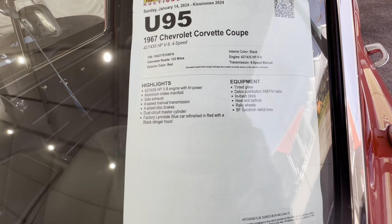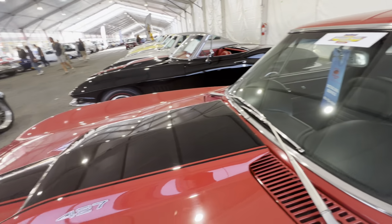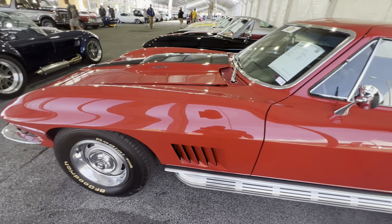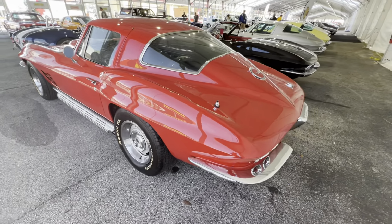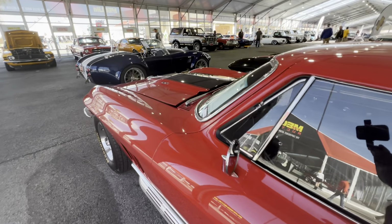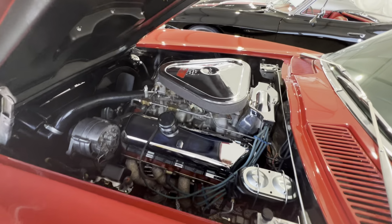427, 435. This car is really nice. Love a 427, the side pipes. The color's right on it. It's a coupe. Really sharp. Let's take a look at that 427 if we can. Oh yeah.